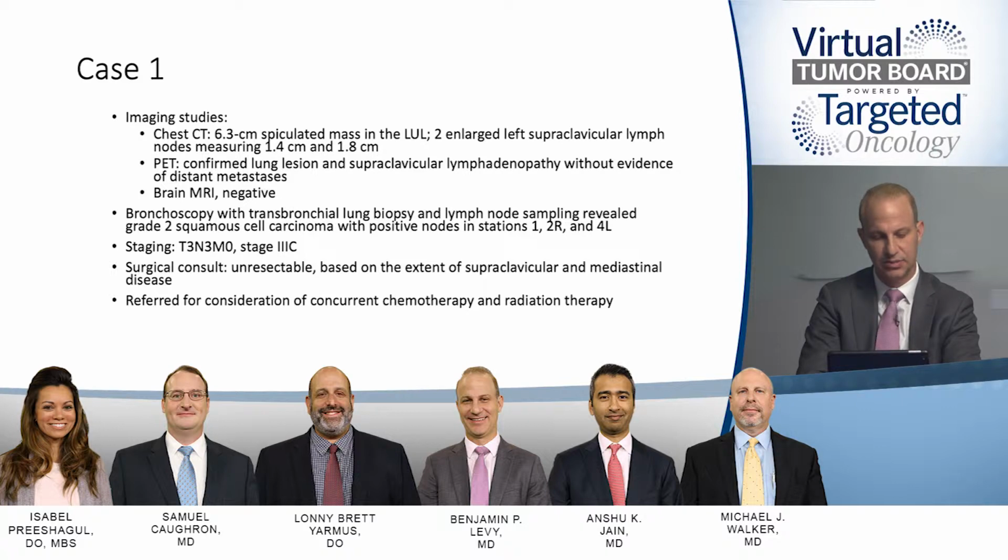And the surgeon deems this patient to be unresectable based on the stage, including the extent of supraclavicular and mediastinal disease. And she's currently being referred for concurrent chemoradiation therapy with potential for immunotherapy as consolidation on the back end. So this is not an uncommon case.